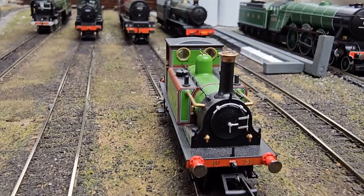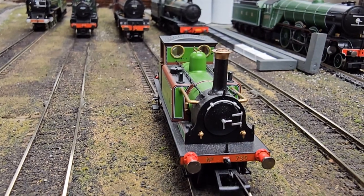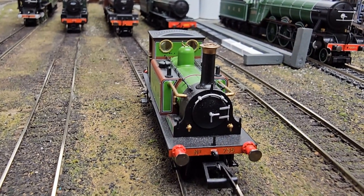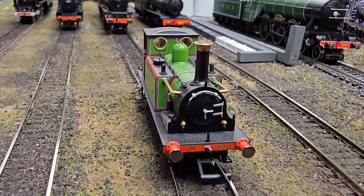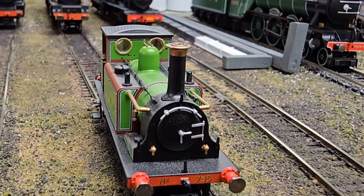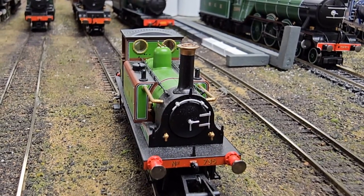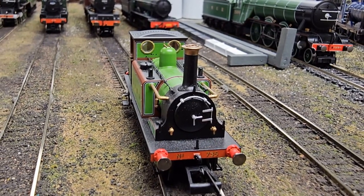on heritage lines. The model I have is produced by Hornby and represents one of the two Terriers purchased by the London and South Western Railway for use on the Lyme Regis branch line in 1901. This model represents the locomotive when it was in A1 condition around the turn of the century.